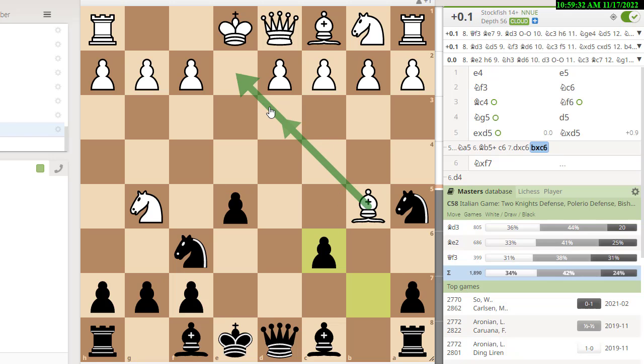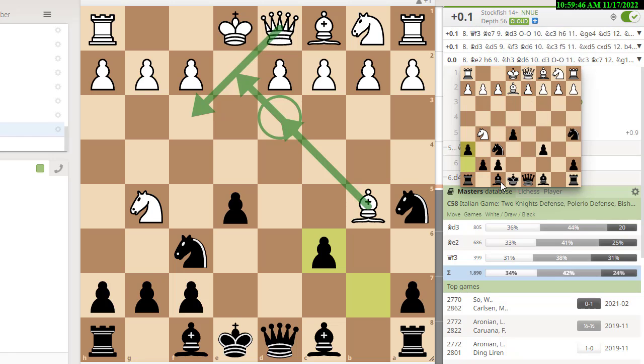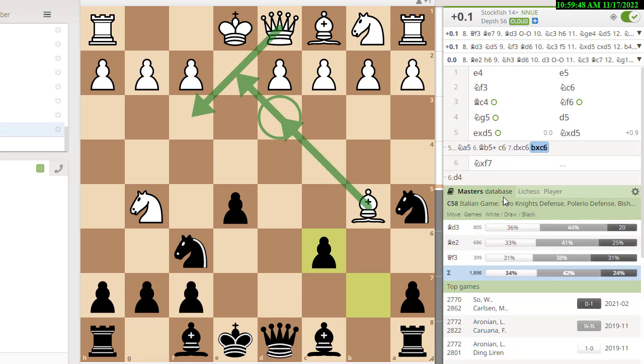The computer line, which is now being played by masters, is bishop d3. The sharp line is queen f3. Those are all interesting lines that can be played. And you can see it's pretty much close to equality with each one. And that's why grandmasters are playing d3 on the fourth move instead of knight g5, because in this line, Black is pretty much getting equality.